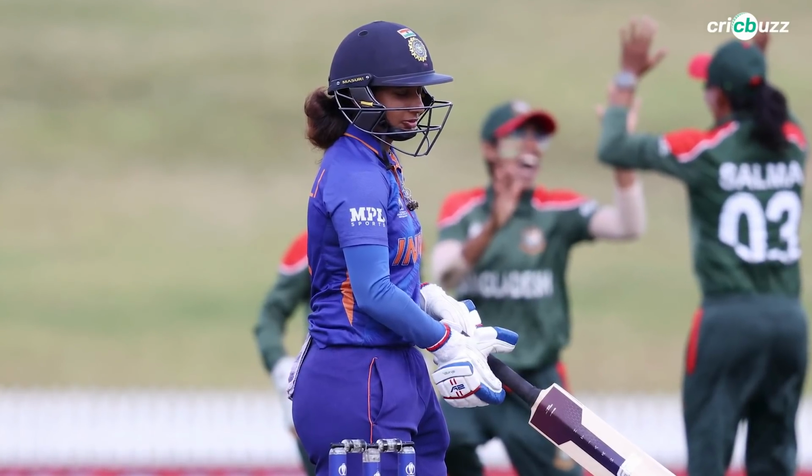Whilst Mithali Raj would have been disappointed that she didn't score runs, we know that she's not that far away. She scored that 60-odd against Australia. So hopefully for her and the team, she's able to do exactly that.